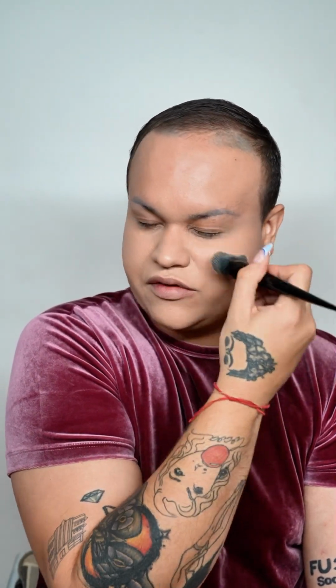Definitely this foundation is medium to high coverage. The coverage is really beautiful in this foundation. As you can see, I just spread it all over my face. A medium to high coverage kind of situation, but it looks really pretty, honestly. Let's see what you're doing there. We have a lot of discoloration around this area, so let's add a little bit of foundation right there. There we go. It looks so beautiful.